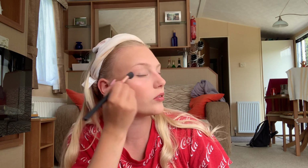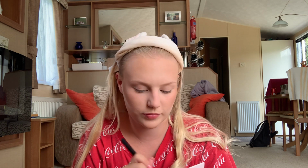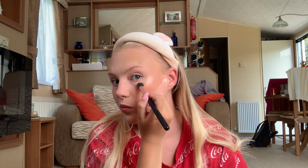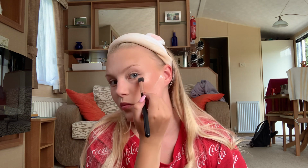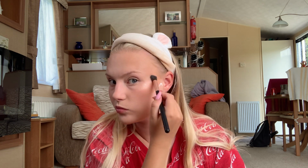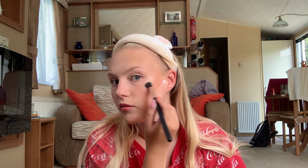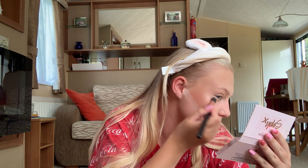I love highlighter, and I cannot go without it. Oh, just look how pretty it is. Really trying to buff that into my skin a bit.